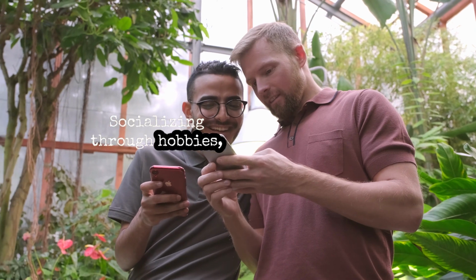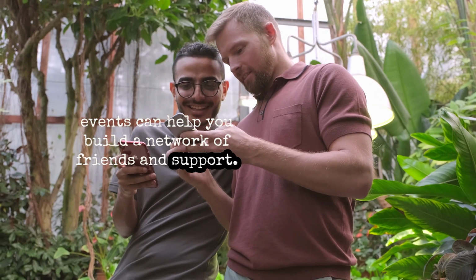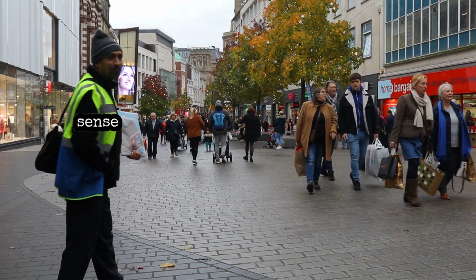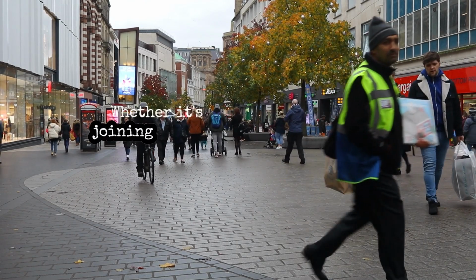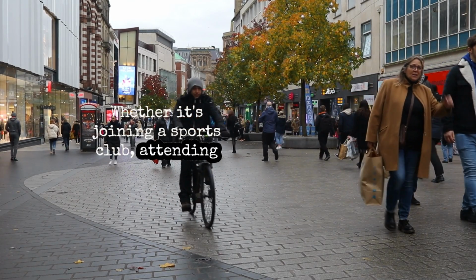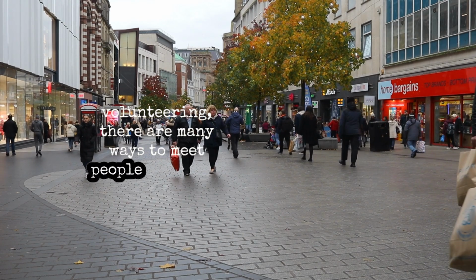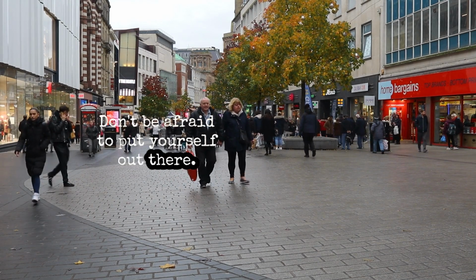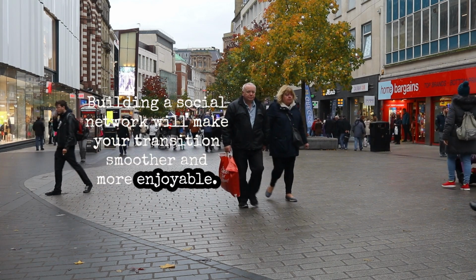Socializing through hobbies, work, or community events can help you build a network of friends and support. There are also many expat communities that can offer a sense of familiarity while you adjust to your new life. Whether it's joining a sports club, attending local events, or volunteering, there are many ways to meet people in the UK. Don't be afraid to put yourself out there. Building a social network will make your transition smoother and more enjoyable.